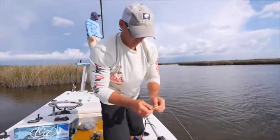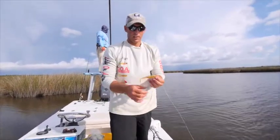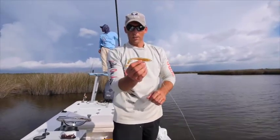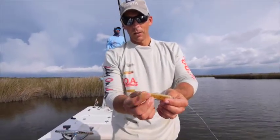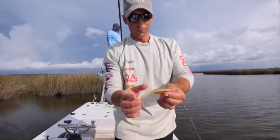I'll show you what I was using there. It's a 4-inch shad, 4-inch DOA shad. And if you're familiar with our shad we have now, it's much smaller, with a thinner body and a smaller tail. This has a bigger profile, and it really has a big tail that, as you're working it, just sits there and does a really nice wobble.